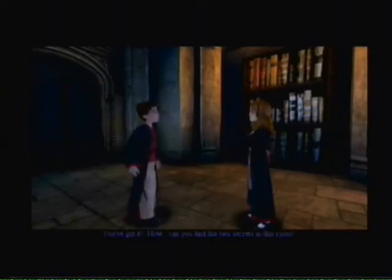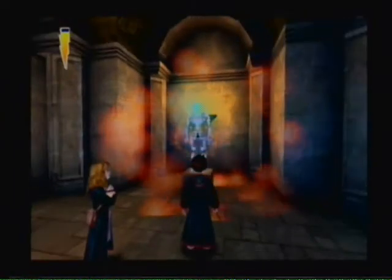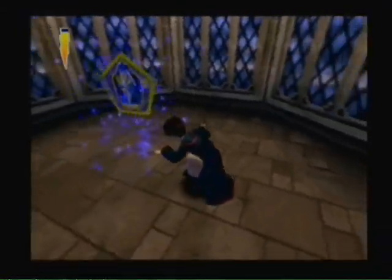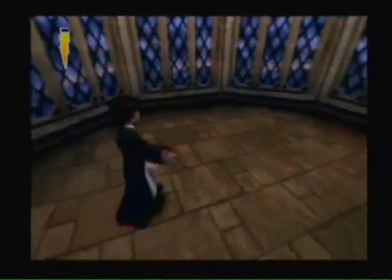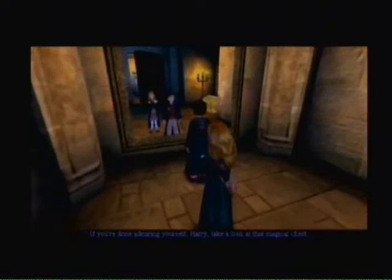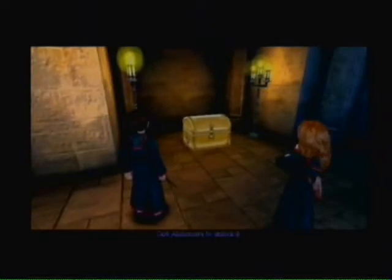Alohomora! You've got it. Now, can you find the two secrets in this room? Flipendo! Harry, take a look at that magical chest. Cast Alohomora to unlock it.